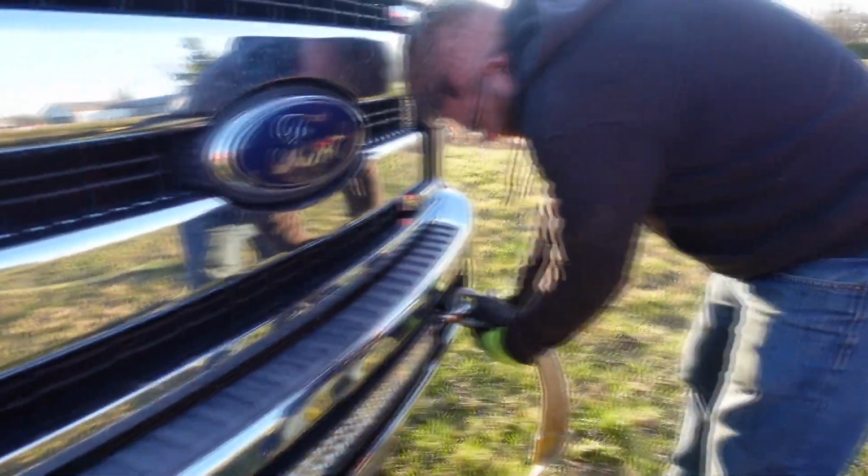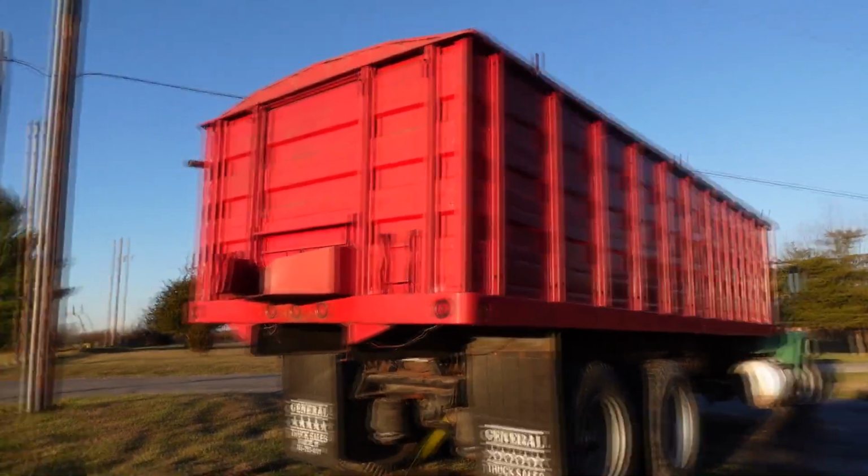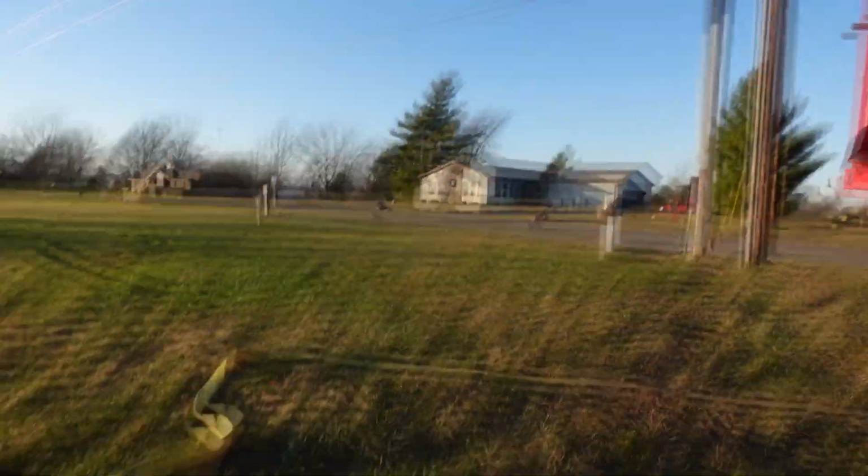We're putting this hitch on, or this clevis on, so we got a good connection here on the front of the truck. Trying to block the sun.